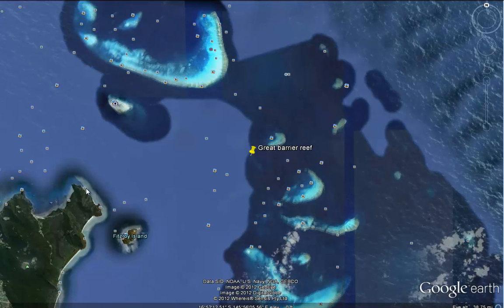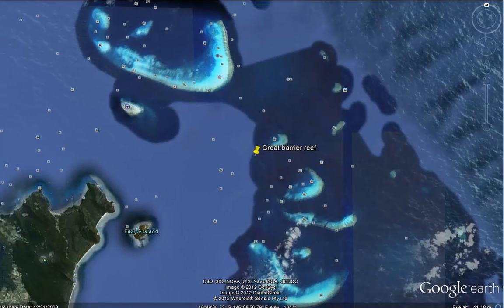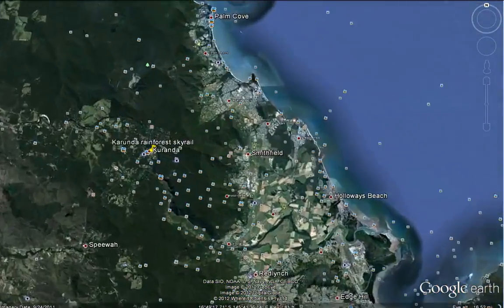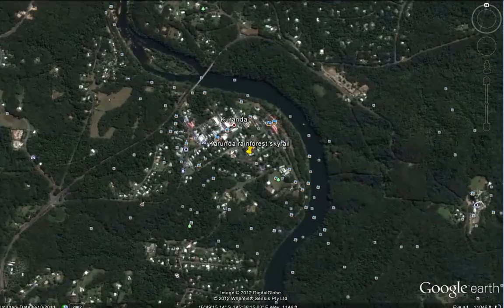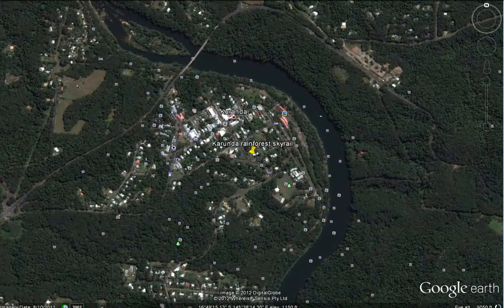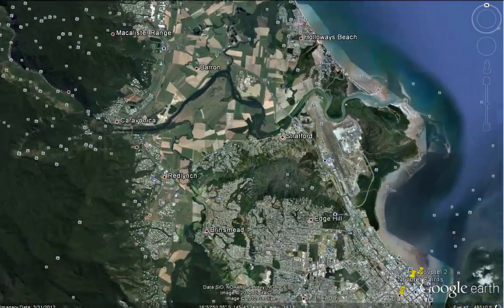You'll have the opportunity to do some snorkeling in the reef with your classmates and teachers, and for those of you scuba certified, maybe even a chance to do some scuba diving. We'll also go to Karoonda, which is outside of Cairns, and you'll have a chance to take the Rainforest Sky Rail while you're there. And while you're staying in Cairns, you'll be staying at the beautiful Novotel Hotel there.